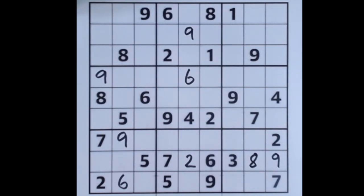Okay. I feel like I'm missing something really obvious. I'm not sure why, but I just feel like I'm missing something really obvious.